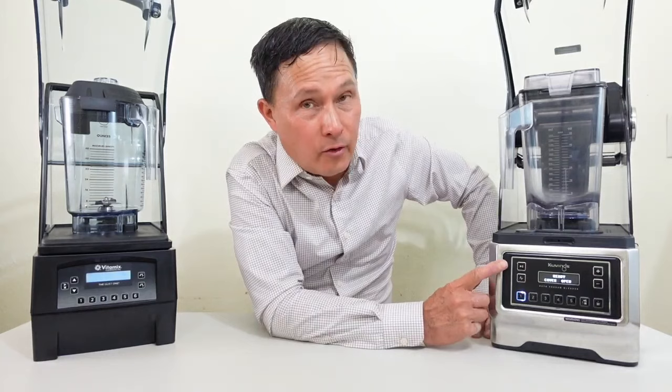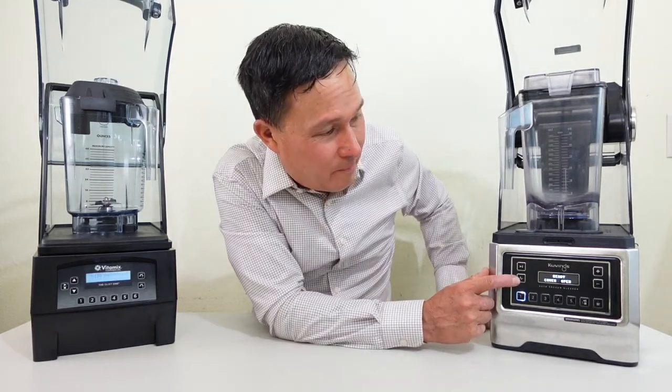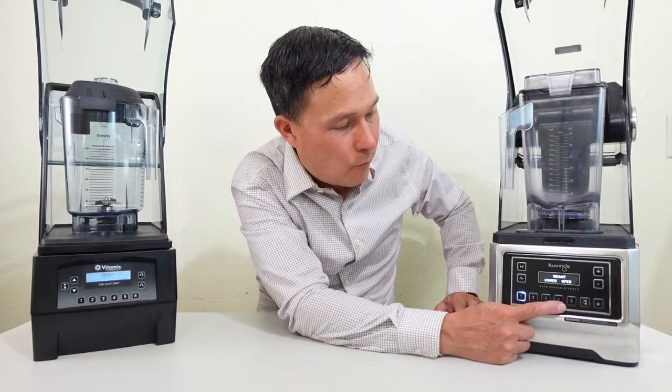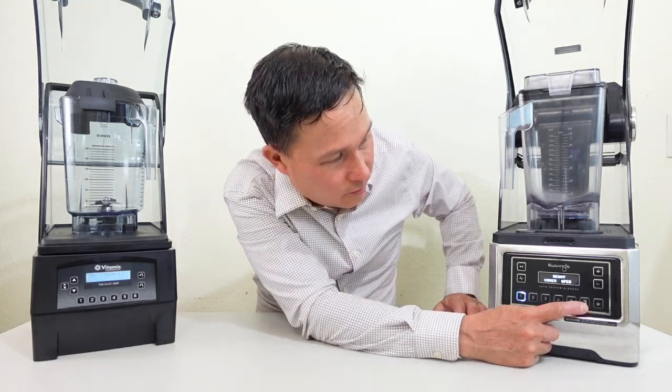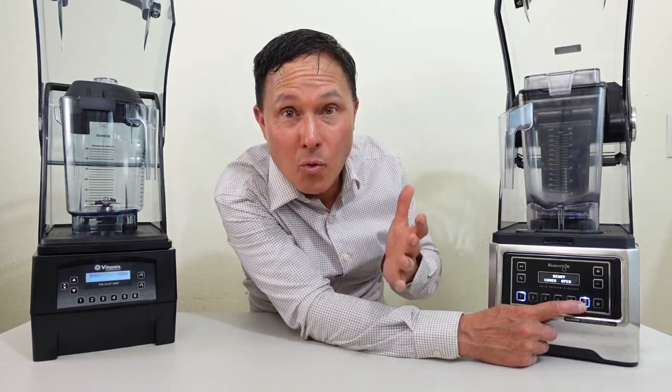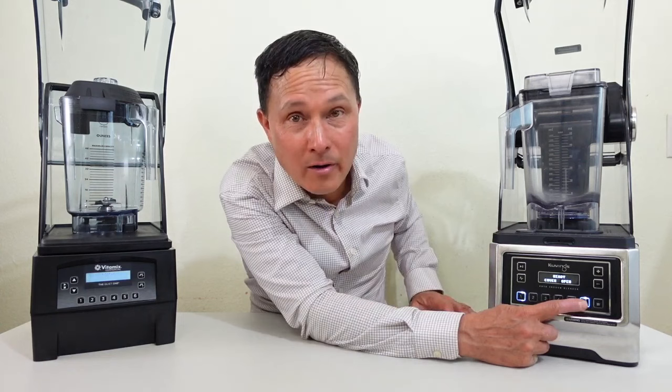And then over to the Kuvings, you have the start stop, pretty much like the Vitamix. Then you have the pulse button right here. You also have the speed control to speed it up and speed it down manually if you want to do a manual blend. Of course, you have the 1, 2, 3, 4, and 5 pre-programmed buttons. You also have this button here, which is for the automatic lid closure. You could turn that on and that'll activate automatic opening and closing of the sound enclosure. This is a world's first, guys. No other blender that I'm aware of has this auto open, auto close.